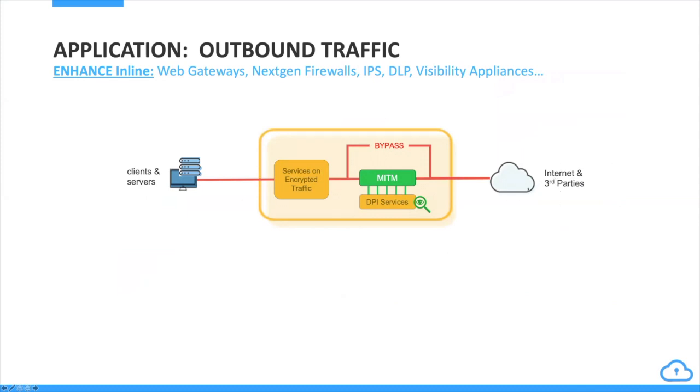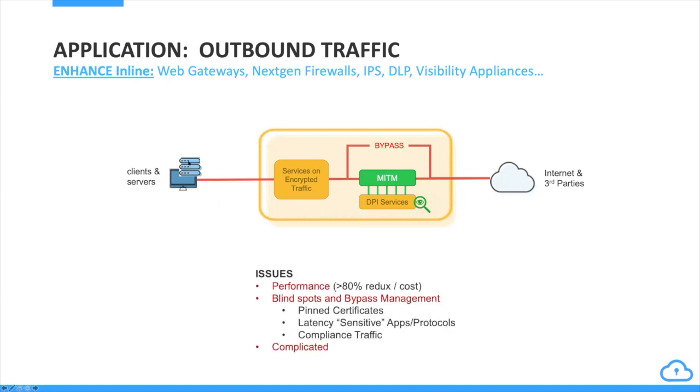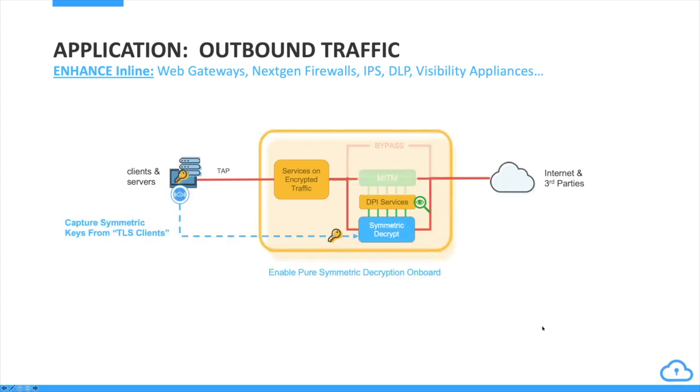You don't own the servers on the other side, so it's clients. And remember, this could actually be servers talking to third-party services on the internet, or even Amazon AWS or GCP, or it could be your clients talking to Microsoft 365. Doesn't matter. There are performance issues from this man-in-the-middle machine doing deep packet services, blind spots, and it's complicated management and operation. So what the manufacturers are starting to do, and we're starting to work with them, is to take keys. We can put the sensors on the clients or the servers on the inside, and grab the symmetric keys and forward them to a symmetric decryption function inside this inline device, and enable pure symmetric decryption, and thereby get to line rate level performance.